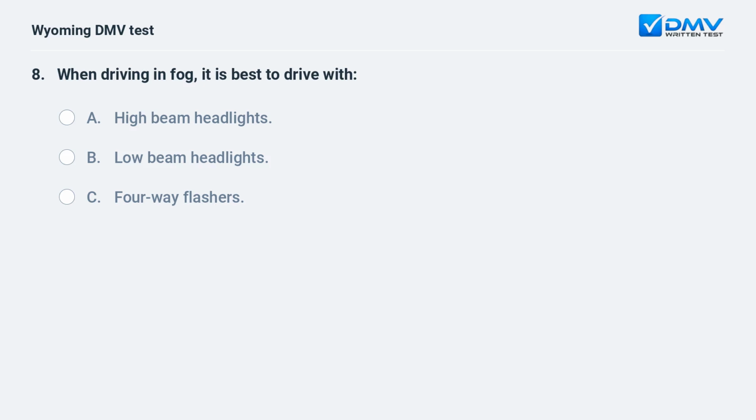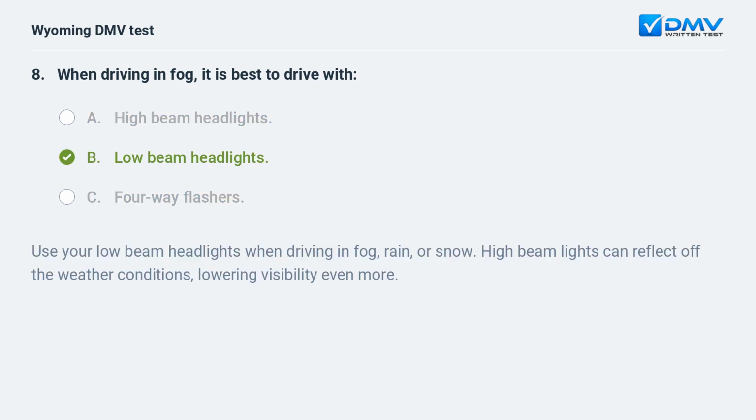When driving in fog, it is best to drive with: A. High beam headlights. B. Low beam headlights. C. Four-way flashers. B. Low beam headlights.